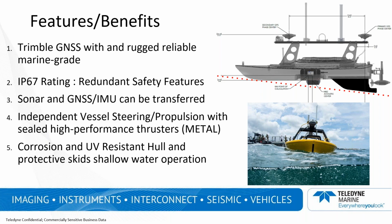And the last 2 points there, really the engineering in terms of the hardware and how the boat is actually built. The thrusters, the propulsion, the steering, it's solid. This is sort of what we're actually known for here. Our competitors tend to use maybe some other less robust materials on their boats. We don't. So this is something that we don't skimp on.